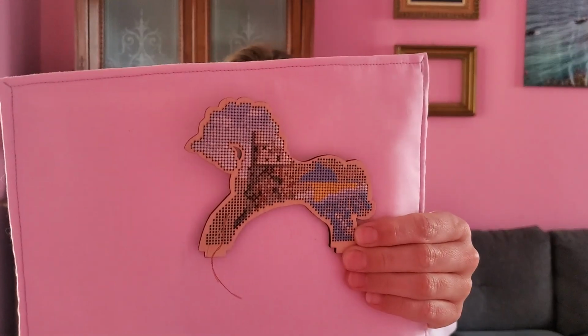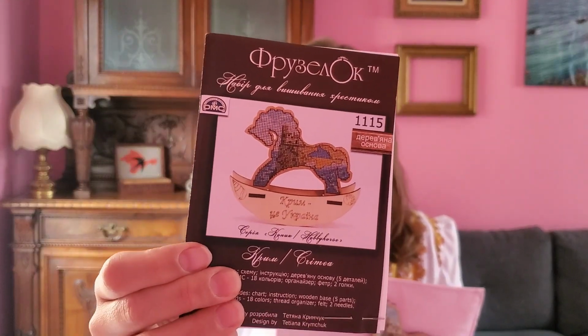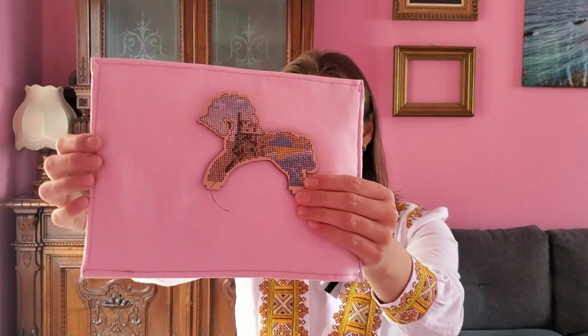Here lives a small kit on wood from a Ukrainian producer, Fruzilok, and this is Crimea. Crimea is a region I'm from in Ukraine, so I worked on this. It's, I would say, 60% finished, almost finished. Just a little bit of stitching left, cross stitch I mean, and some back stitching. There are quite a number of back stitches, as you can see on the preview. So yeah, a little cute one, and it will be a rocking horse. I have this part already assembled, so once I'm done stitching, I put it on that, and it will be a rocking horse.